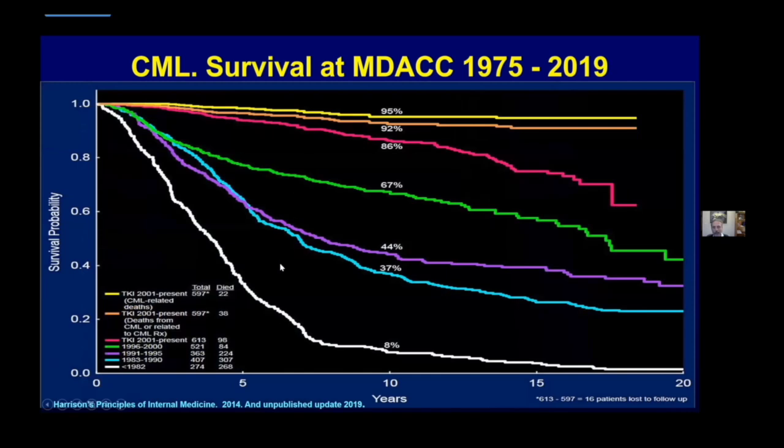So on this slide, I show how the survival improves. So people who are not familiar with survival curves, on the bottom, the horizontal axis is the number of years, and on the vertical axis is the proportion, the percent of patients who are alive. So what you see is that before 1980, the yellow curve, the average survival was about 3 years, and most of the patients were dead by 10 years.